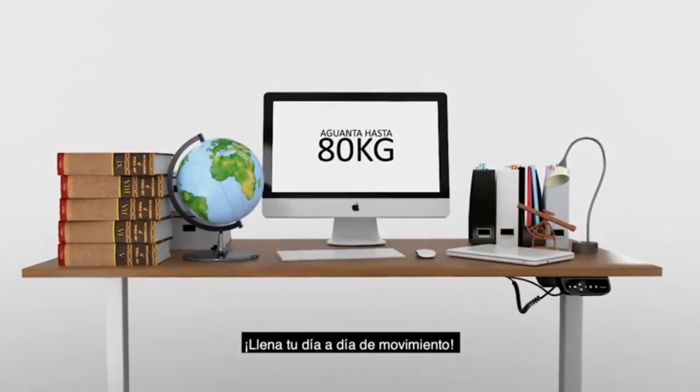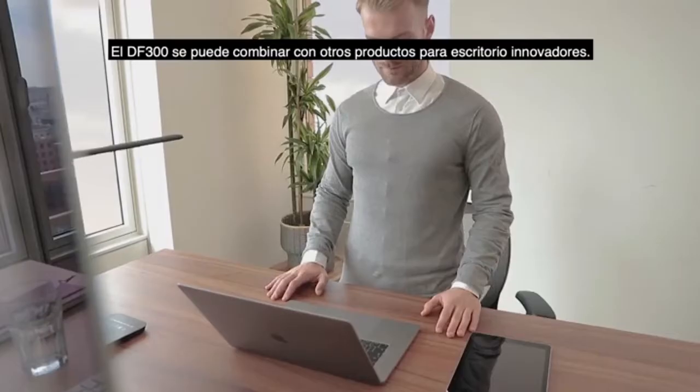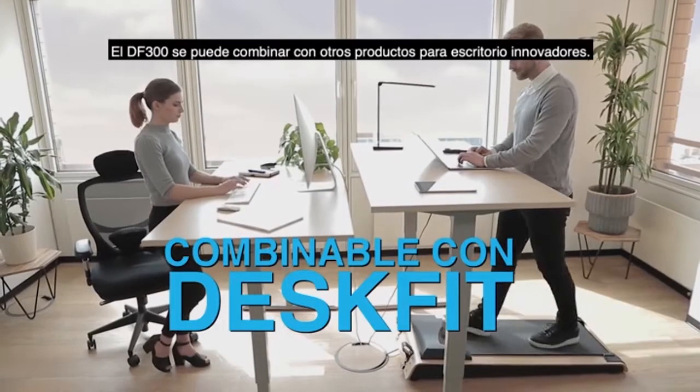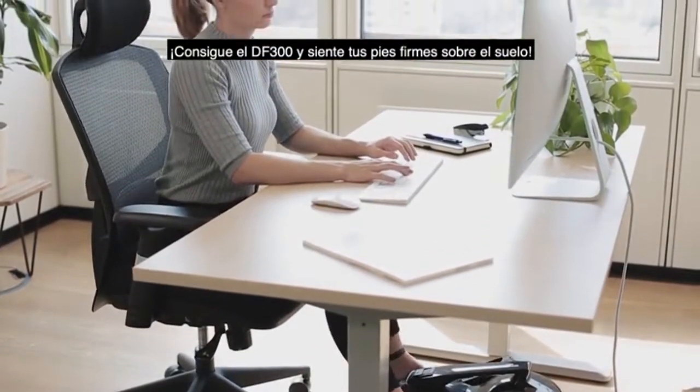Bring even more movement and comfort into your everyday life, because the DF300 can be combined with other innovative Desk Fit products. Get the DF300 and enjoy full energy and vitality.